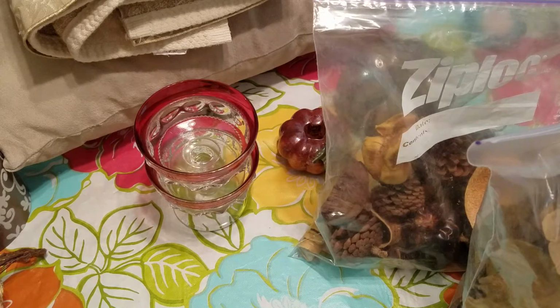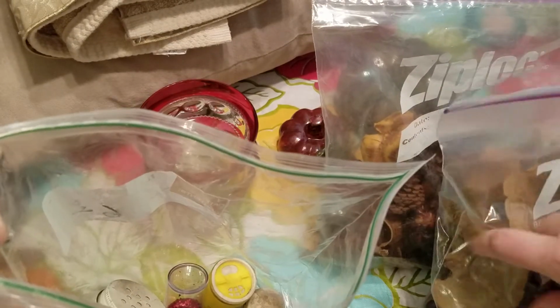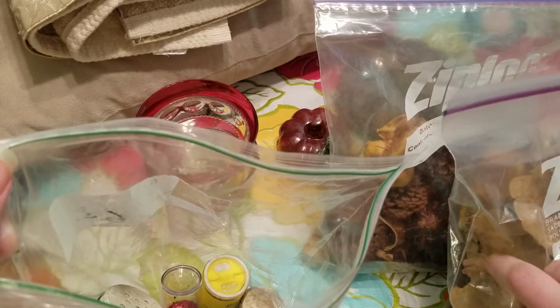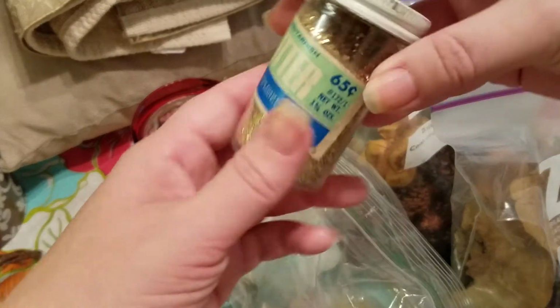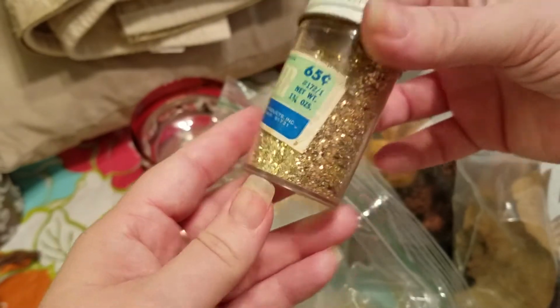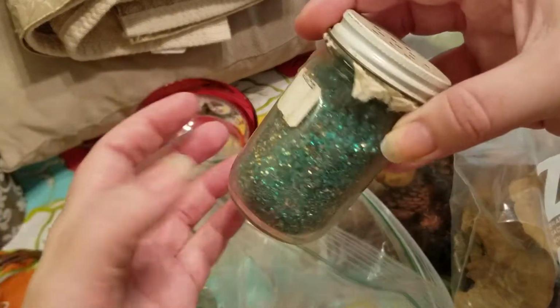And then last but not least, I was so excited for this. I had gone through all my glitter recently, except I just bought a new bottle of gold glitter. Well, at this sale, the same sale that had all of these filler deals, they had bags of glitter. And this one has a lot of vintage glitter in here, like in the glass bottles, 65 cents. Not all of them are glass. This one's glass.